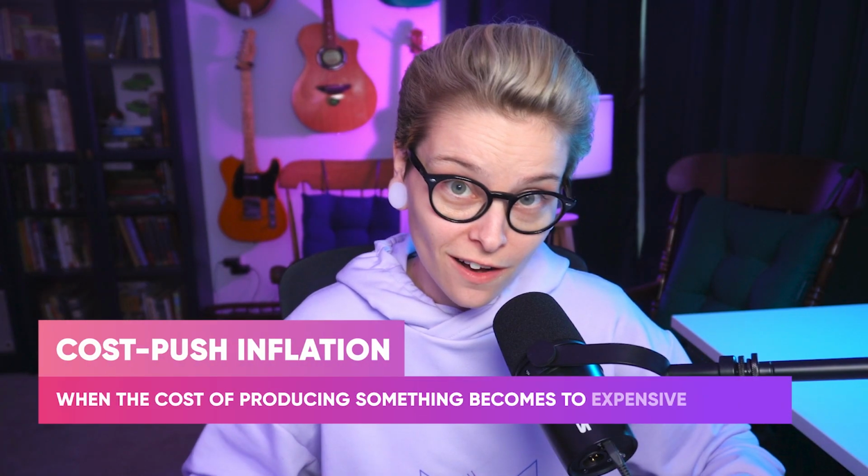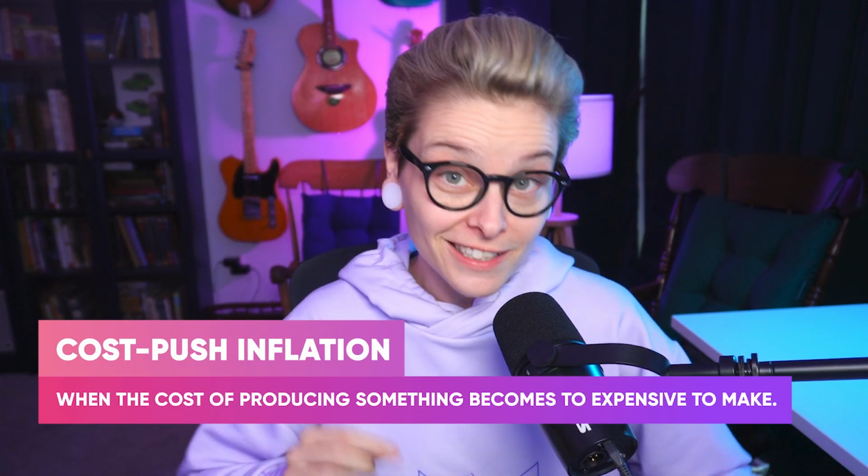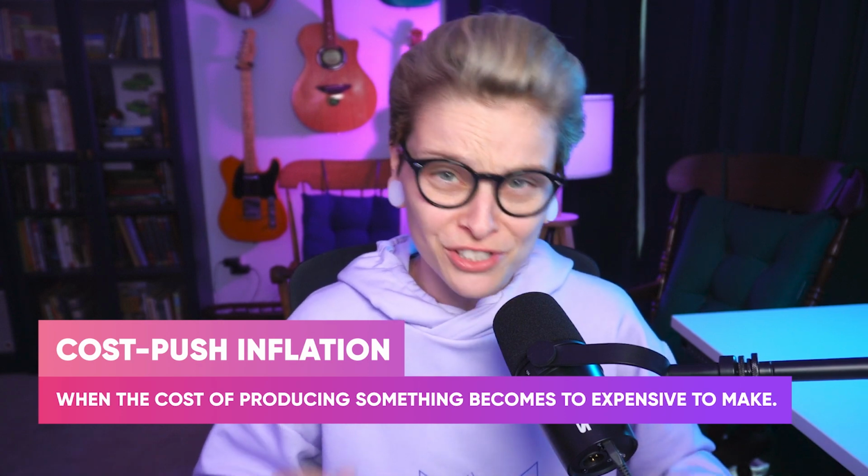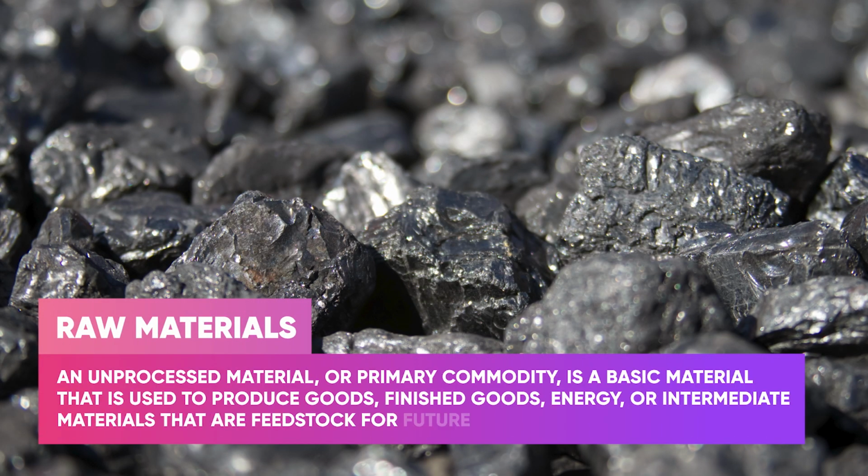We also have to consider the supply side. On the supply side, the issue lies within the production costs. This issue is called cost push inflation. Cost push inflation is when the production of something becomes too expensive to make. When the cost of production increases, so does the price for the end result. For example, increasing raw materials could force businesses to raise prices on the goods and services they already sell.